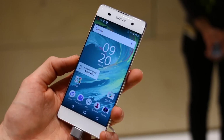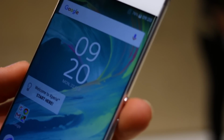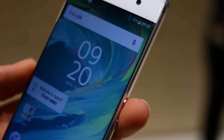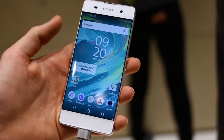So what have you got on here? First off, you've got a 720p 5-inch display. Pulling it closer into frame, I couldn't make out any pixels, so Sony's clearly done something to mask the fact this isn't a full HD panel. In addition to that, it runs with Sony's Bravia Engine 2, all that jazz. So we know Sony's got some trickery up their sleeve when it comes to imaging.